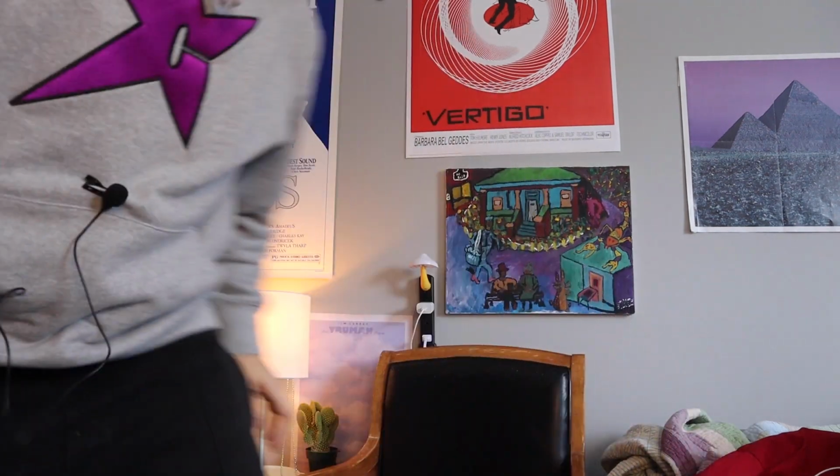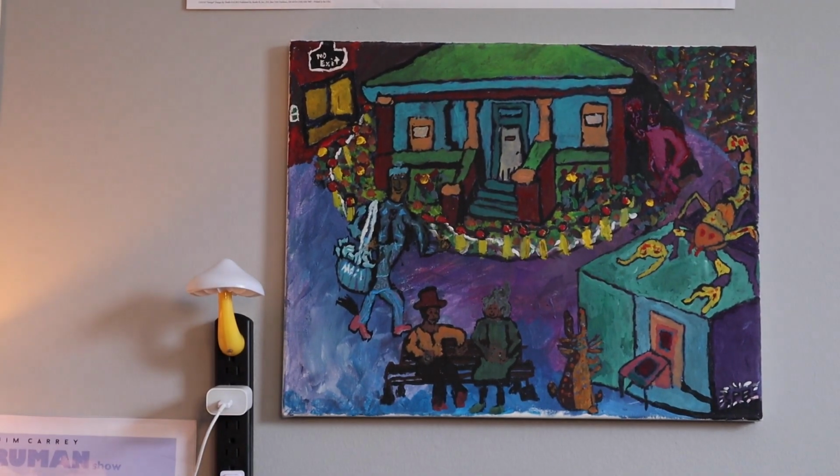I've tried to fade away from abstract because I'm trying to get better at just visually putting stuff there. And yeah, so, oh wait, we'll move it over. Okay.